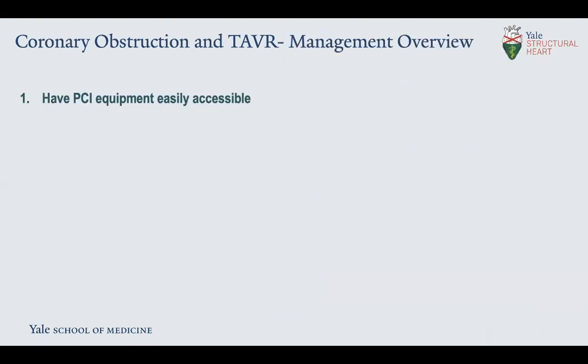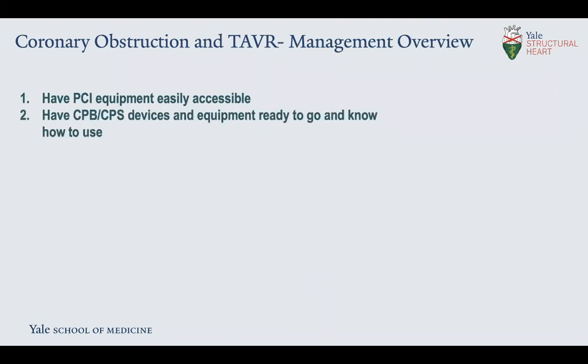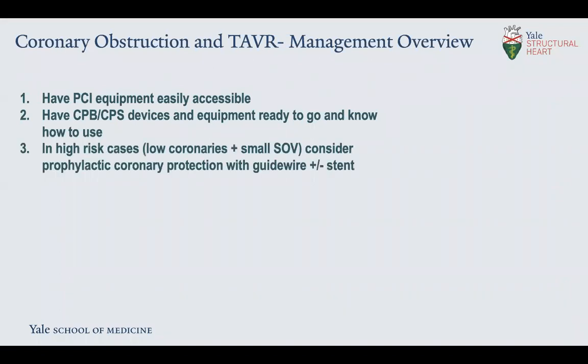So, an overview of coronary obstruction management in the setting of transcatheter valve. The first thing is that you've got to make sure all your rooms have PCI equipment easily accessible. We're up in the Zigo room today. We can't have the staff running down to go get guides and wires and other things. It's important, if it's not in the room, to at least have some sort of cardiopulmonary support readily available, whether it's an Impella or ECMO or something else, that if the patient really crashes with a complete obstruction, you have that ready to go.